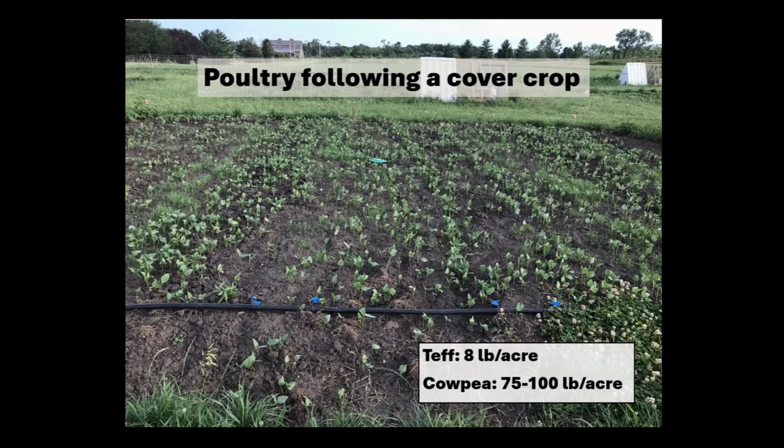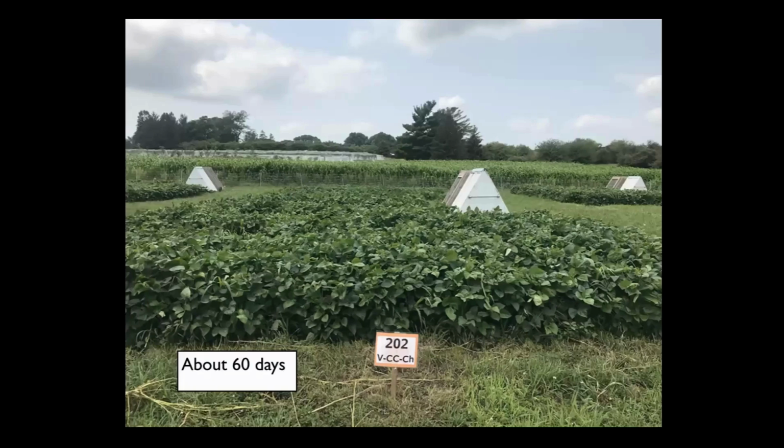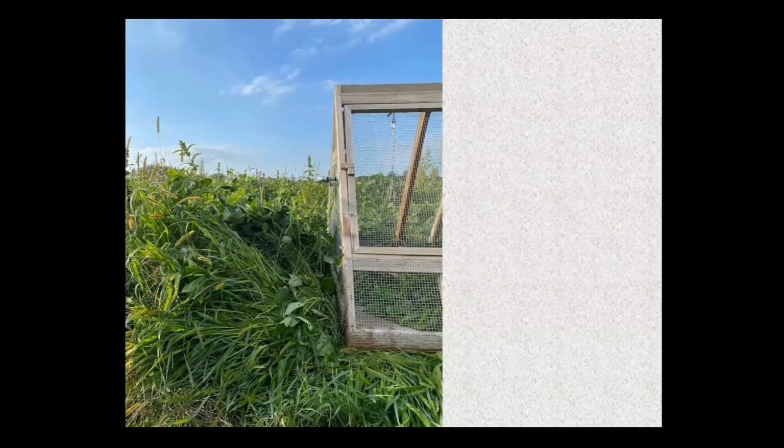So in this plot, there was spinach, or there could have been broccoli. We removed it, tilled it under, and put in the cover crop. The cover crop grew for about 60 days, and you can see the lush foliage of cowpea in there. There's teff also in there, and you see the chicken tractor introduced on top of this mulch. So maybe a closer picture. The first round is a little challenging because of the biomass in there, but because the tractor lifts up a little bit, we can push it easily and then introduce our birds in there.